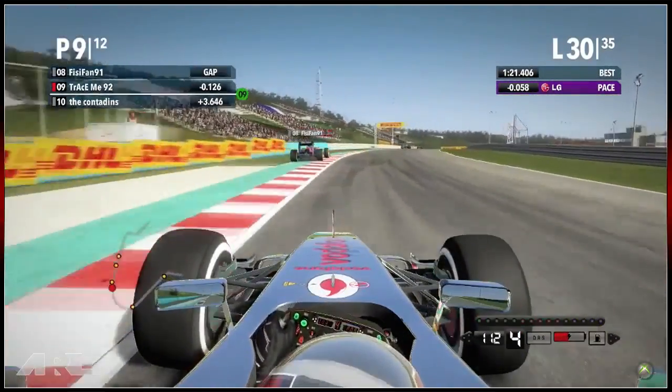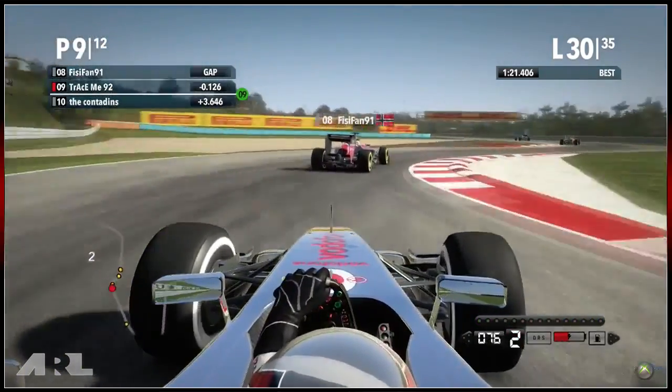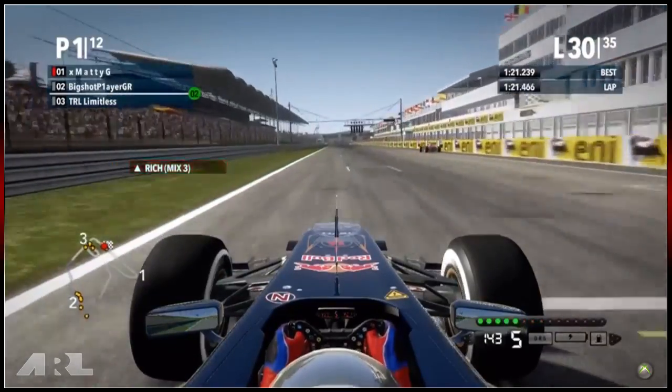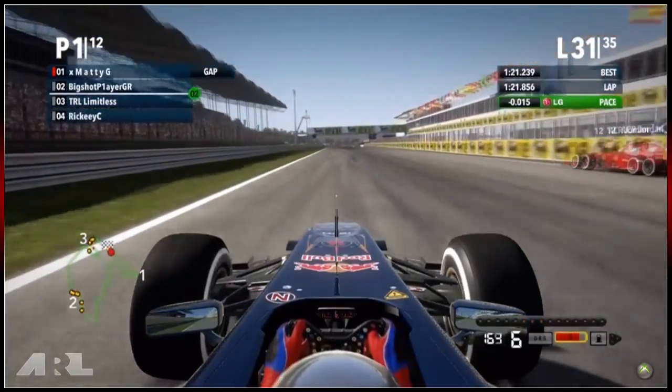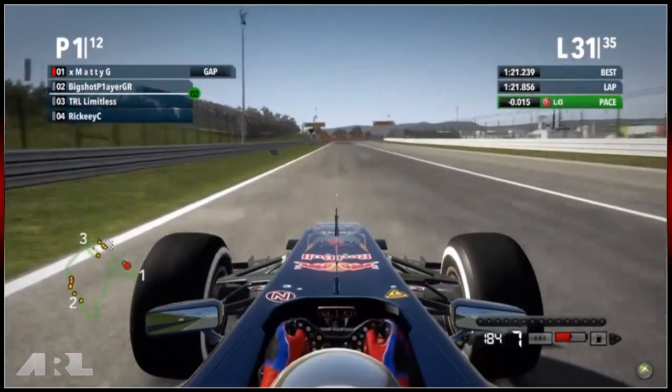And what's intriguing, it seems to me that Trace is actually catching Fizzy. Maybe Fizzy's actually taken too much out of those option tyres. These option tyres do have quite an operating window. It's very selective, so you have to be very careful how you run them. That is ACR Jordan allowing xMattyG through as he starts the 31st lap out of 35.